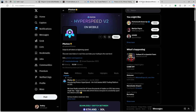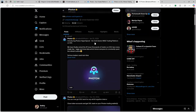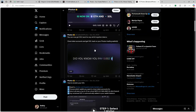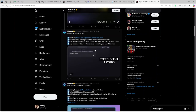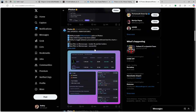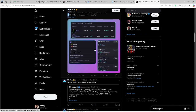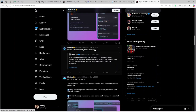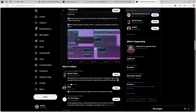One standout feature of Photon is its hyperspeed token sniping. This is crucial for traders who want to capitalize on early-stage token launches or grab tokens at the best possible price before the market reacts. And here's something every trader can appreciate: rug protection and scam detection. We've all heard horror stories about crypto scams, but Photon actively helps you avoid these pitfalls.